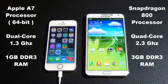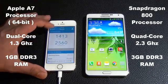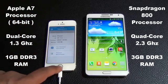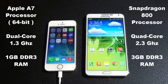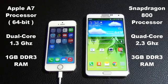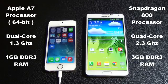Now the iPhone 5s has a dual-core A7 processor clocked at 1.3 gigahertz. It's got 1 gigabyte of DDR3 RAM, and it is important to note that the iPhone 5s runs a 64-bit processor as opposed to the 32-bit processor on the Galaxy Note 3. So just by looking at these specifications, you can tell that the Galaxy Note 3 has specs monstrously better than the iPhone 5s. However, as I said, we're going to look at some benchmarks in a minute and we'll see how they stack up against each other. Now, real quick, both of these phones have 4G LTE connectivity for high-speed connections.